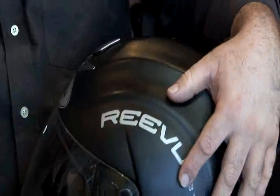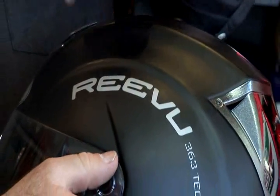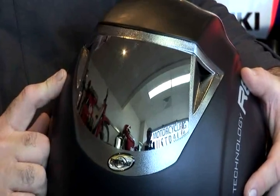It doesn't look like an oddity, it looks like a normal helmet. It feels like a normal helmet. The styling is right up there with everything else. The graphics are discreet. The biggest way you can tell that this is not your normal helmet is, of course, the reflective view in the back. Other than that, it's great.